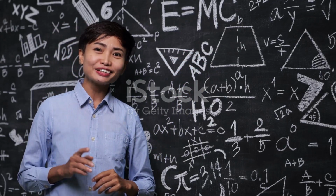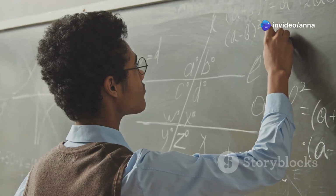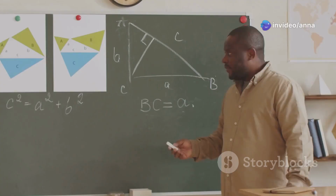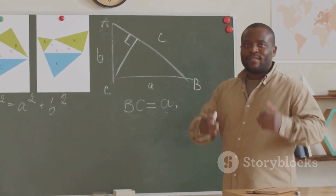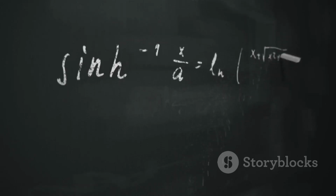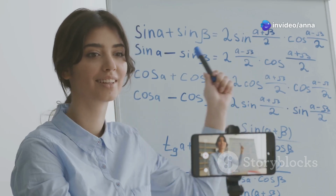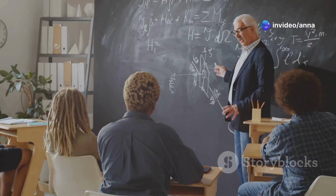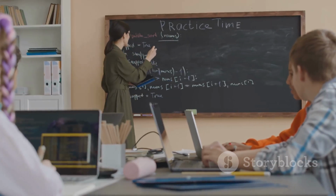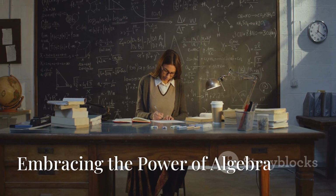Section 8. Beyond Algebra 1: a glimpse into the future. Algebra 1 is just the beginning of your mathematical journey. After mastering the basics, you can explore geometry, to study shapes, sizes, and spatial relationships. Algebra 2, to delve deeper into advanced algebraic concepts. Trigonometry, to explore triangles and their properties. Calculus, to study rates of change and accumulation. These subjects open doors to exciting careers in STEM fields and beyond.